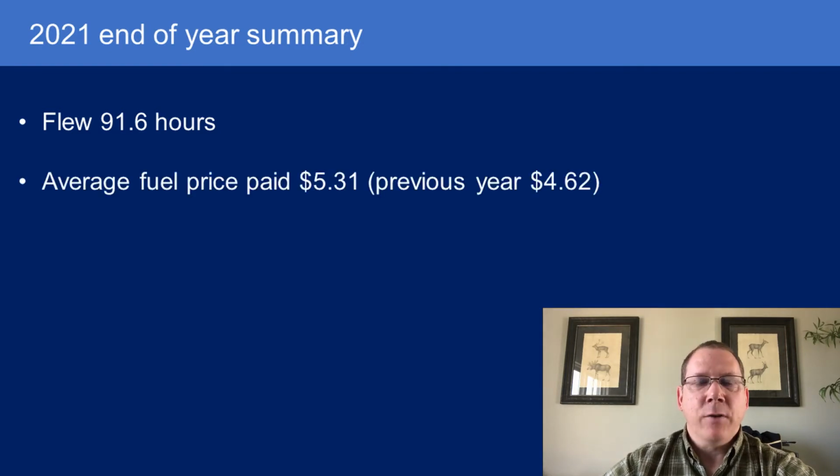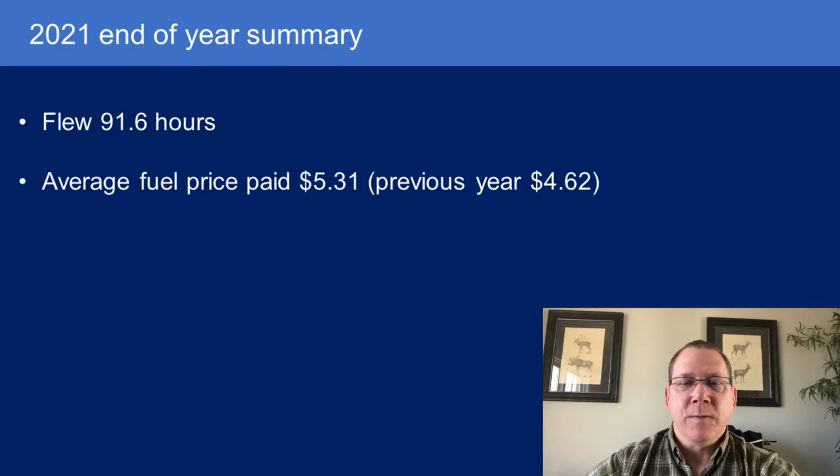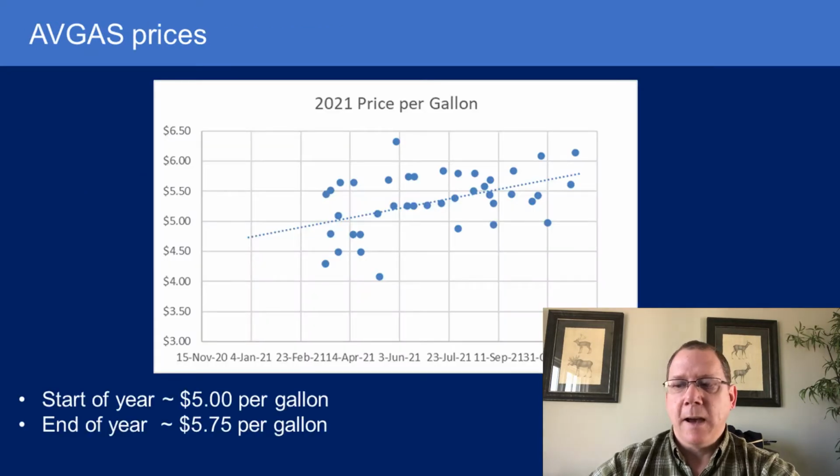And then the average price that I paid for fuel this year is $5.31. Last year it was $4.62. So remember, oil went negative last year briefly, and just because of the pandemic, energy prices were generally low last year. So with that mentioned, let's look at what I paid this year for avgas prices.